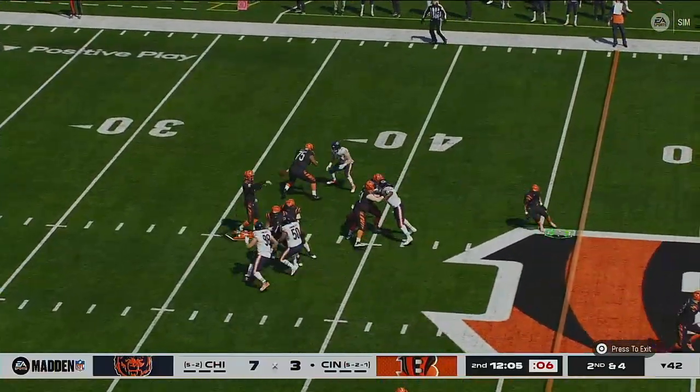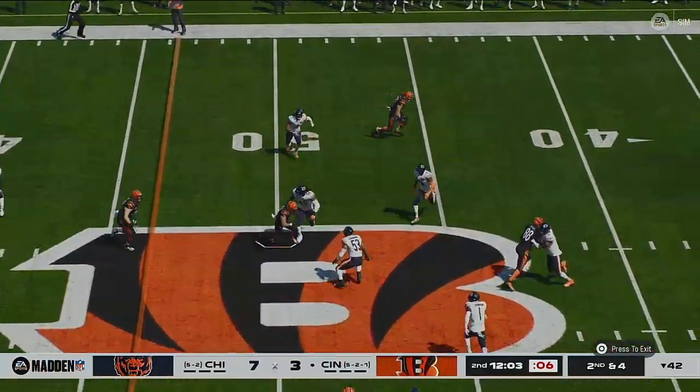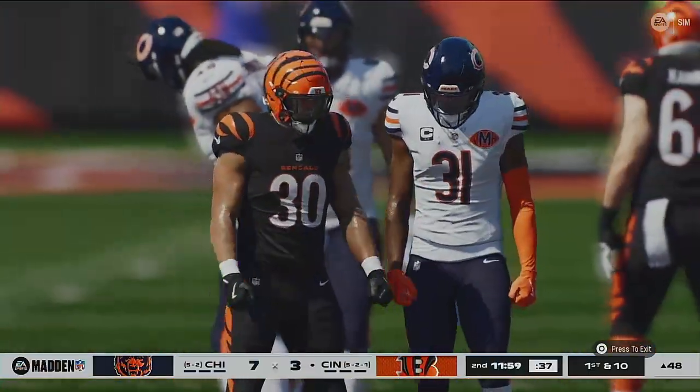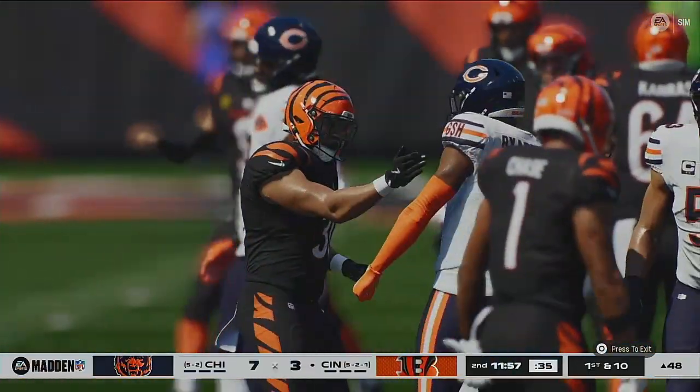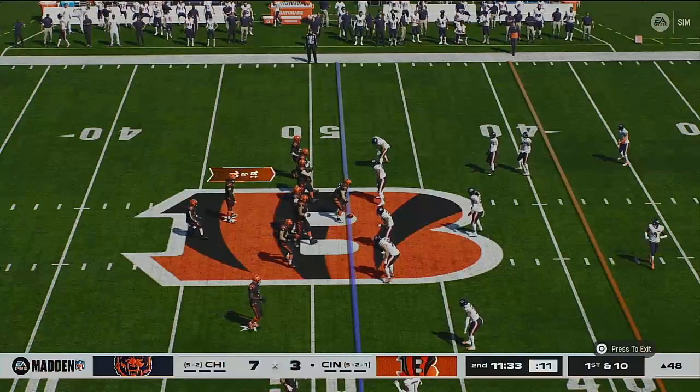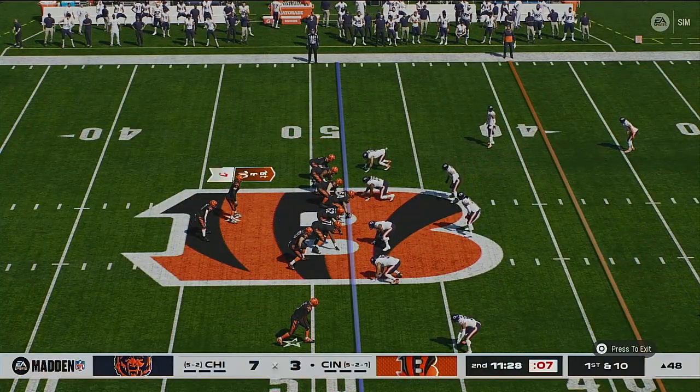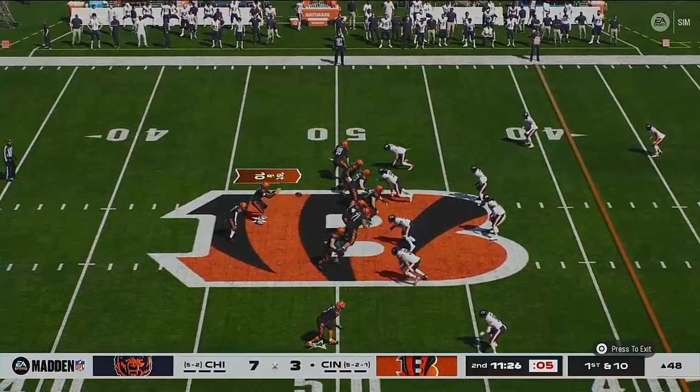Here's Burrow. He'll look underneath here for Brown. And that's going to be a 1st down. A pickup of 9 yards. And the Bengals 1st down. 1st and 10 at the 48-yard line.